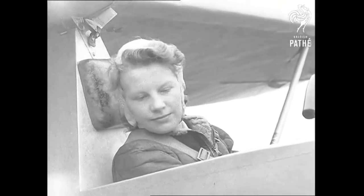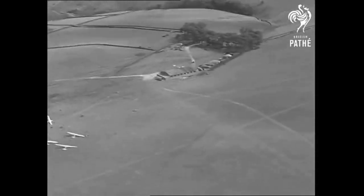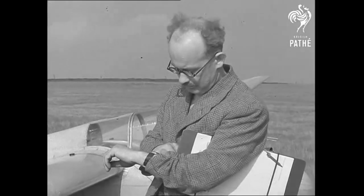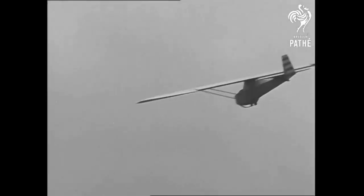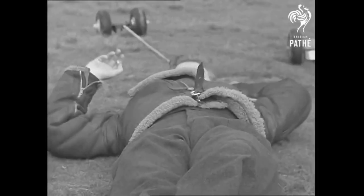Look below for a second. There's the hangar of the clubhouse, and somewhere down there is the chief instructor timing the flight. 5 minutes. She's done it. She's got her C. Good going, Pauline.